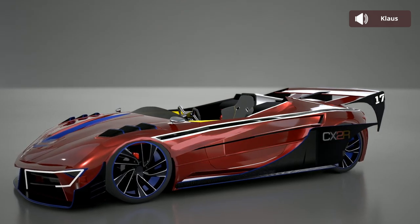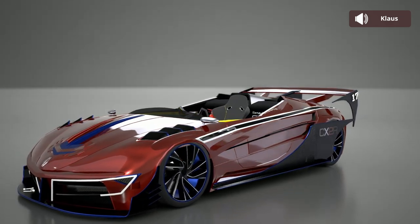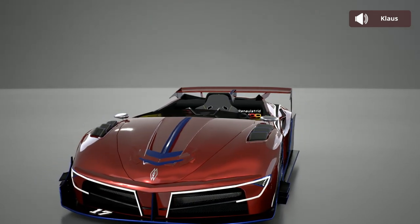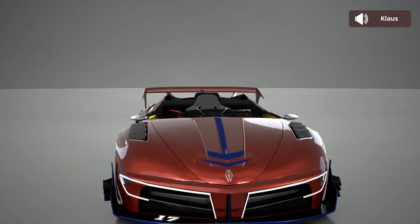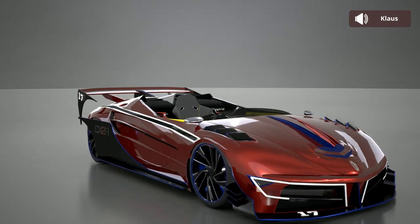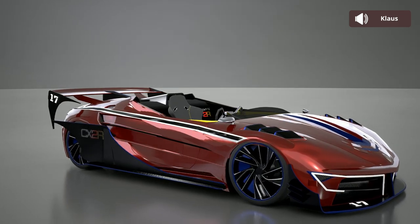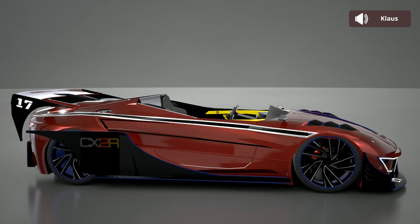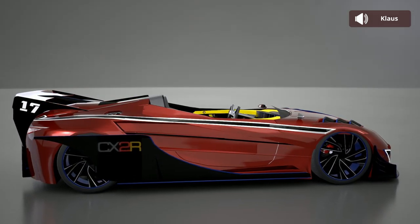A livery approach, very racing oriented, air inlets and outlets where you would expect them to be. The designer tried to bring aerodynamics into the game. That is something where I would say it's rather a track toy.